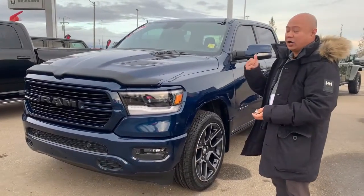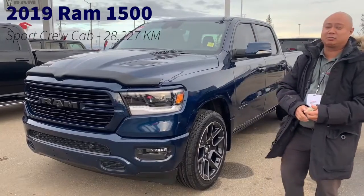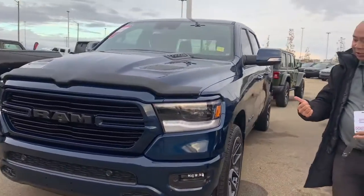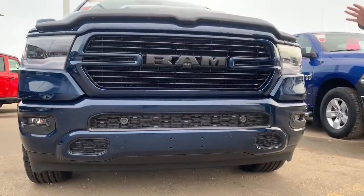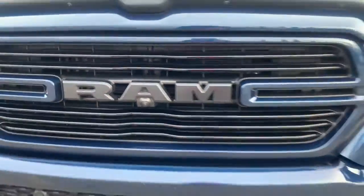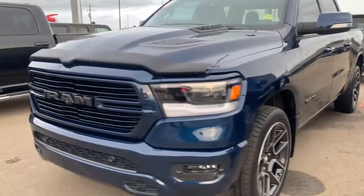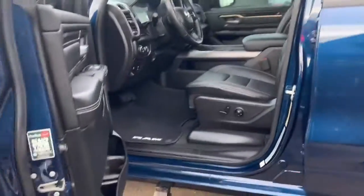I'm going to show you a fresh trade-in 2019 Ram 1500 Sport in Patriot blue. Beauty of the vehicle. You got your blacked out emblems here. This does have the 360 camera. We also got front sensors. It's got your massive 20-inch rims. We even have power running boards here. Let's go check out the inside.